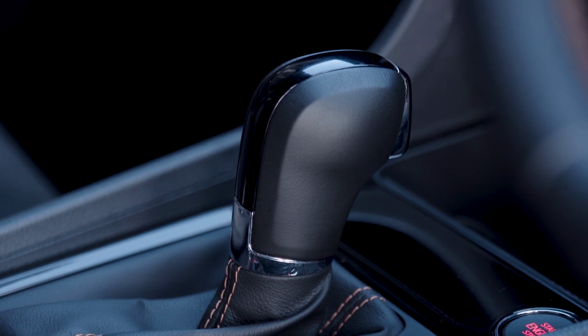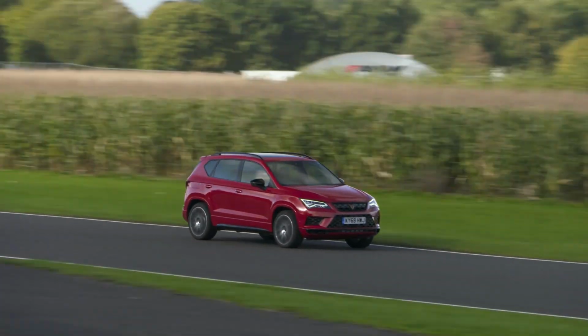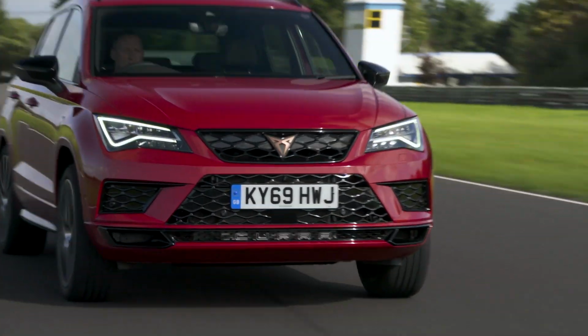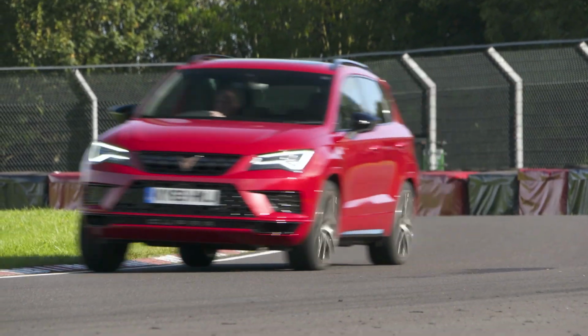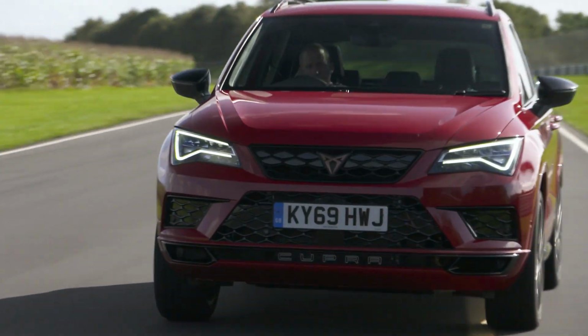Love the DSG gearbox, so quick, very, very immediate. The ability to make it crackle and pop when you're braking hard coming down from speed, that's fun. It exceeded my expectations. I mean, it does drive like a sports car. You wouldn't know you were sitting in an SUV. It really is the everyday car for everyone because you can use it in every circumstance. And I think it looks really good. So it's a proper hot hatch, not just something that's a bit lukewarm, I think. And you can really feel that difference on the track. Frighteningly accomplished for a car that you don't even really notice until it goes past you.